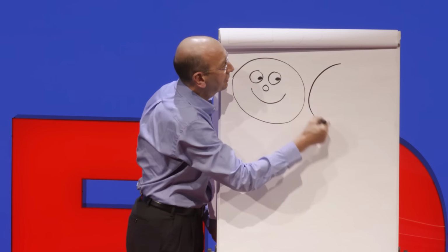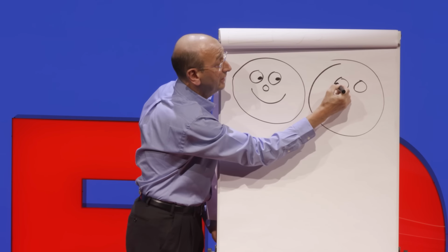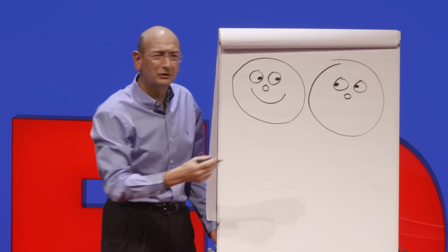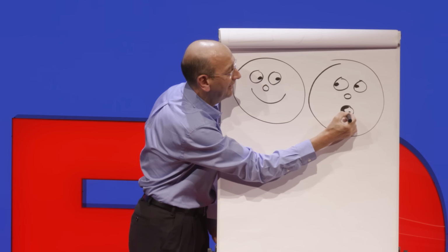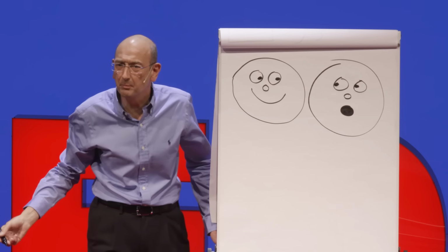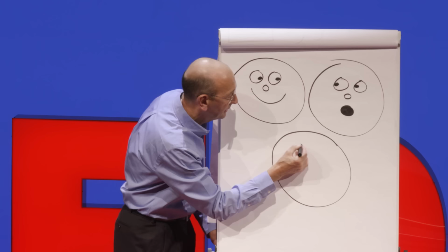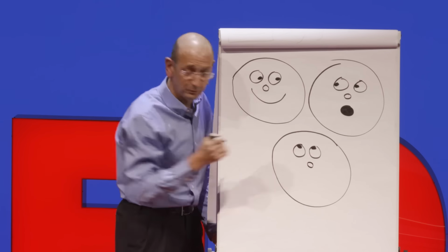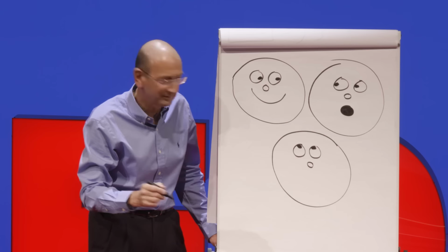And now over here, let's try another one. Some more eyes, this time looking in this way, and a nose. And this time, let's do a different expression. A circle, which we can shade in, and we've got a shocked expression. Let's try one more. Just down here, another circle. And this time, draw the eyes, but looking upward. And then a nose. And now, watch carefully. If you blink, you might miss it.